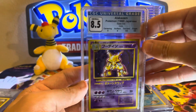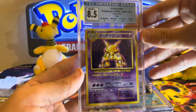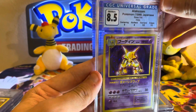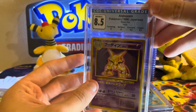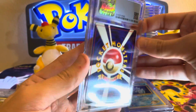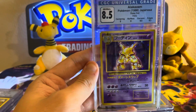To get a mint plus or a mint minus on this card, just out of someone's collection, who knows how many times this has passed through other people's hands, that's absolutely fantastic. So one of my favorite artworks, I really enjoy Alakazam myself. The back, again, just looks very sharp. So that's a beautiful artwork, but I'm happy to see that despite their age, they're still able to get some higher end grades here.